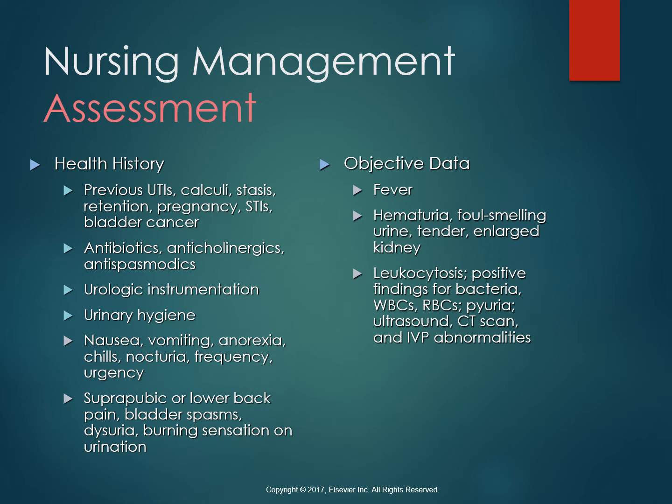We can assess how they are performing hygiene. Are they wiping from front to back, especially in women, to make sure we're clearing the E. coli from the urethral area? What kind of pain are they having? Where is the pain? When does it happen? So all of those things are coming from our health history. Objectively, again, we see things like fever.